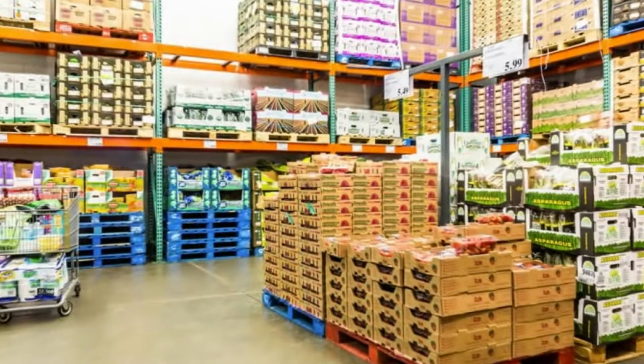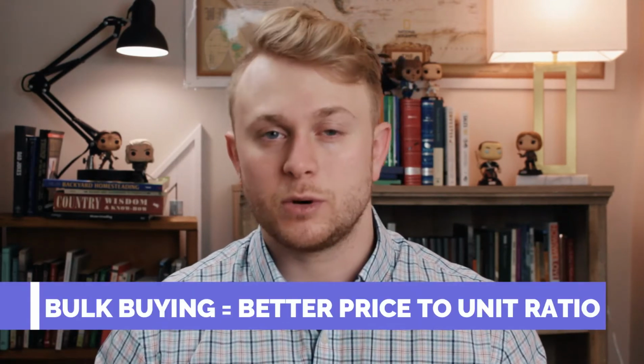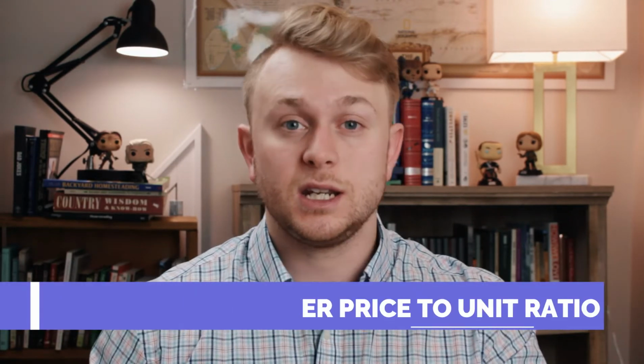But with things like cereals or snacks, it's a lot of times more cost efficient to buy things in their bulk form. The price to unit ratio will be better and will favor you more when you buy more of it. Now, obviously, if you're someone who's not going to be needing more of it, then it's probably not cost effective for you to buy it in bulk.